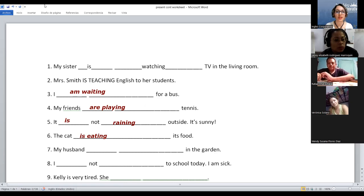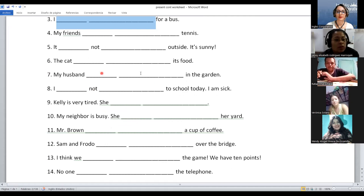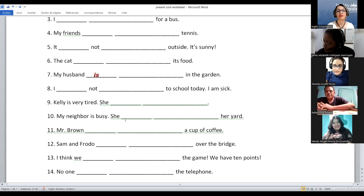Do you want to try? No sé si quieren intentarlo. Number four, Jenny, Yesenia, and Victor. Do you have an idea? My husband in the garden. Do you have an idea about what to use? My husband is. Is correct. And then in the garden, what can we say? Cleaning, running. Cleaning in the garden. Yes, those are some possibilities.